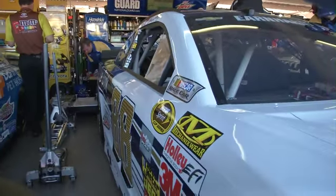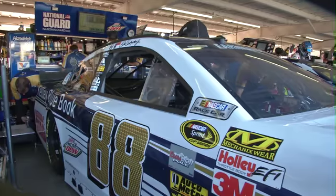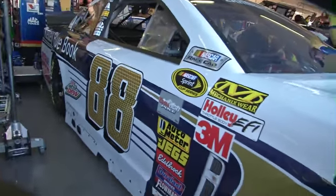And there is Dale Earnhardt Jr. in the Kelly Blue Book paint scheme this week. We'll take a look at that scheme for you. 4 wins on the season for Dale Earnhardt Jr. What a season for the number 88.